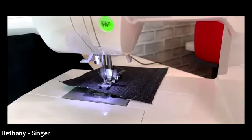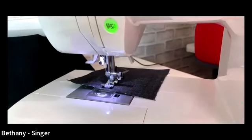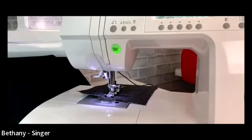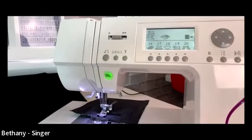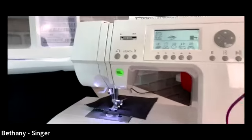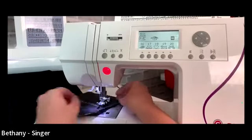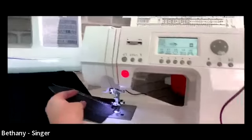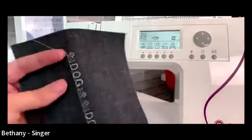Okay, so one thing I didn't do, and I'm going to hit stop. Okay, so I love that this happened because this is another example of how computerized machines give you control, and remembering to put those things in. So one thing that happened, well, let me put my needle up and, whoop, sorry. I guess I could have used my scissor snip. I forgot this one has it.